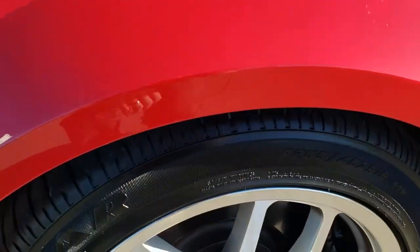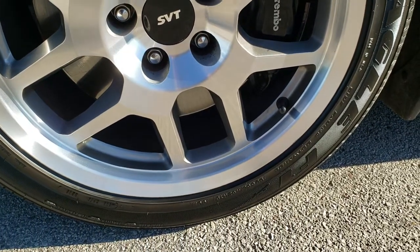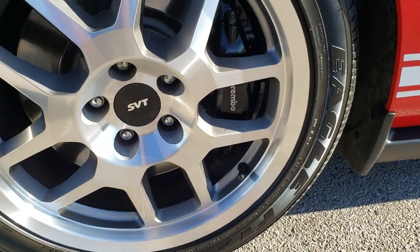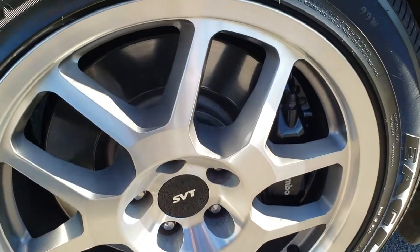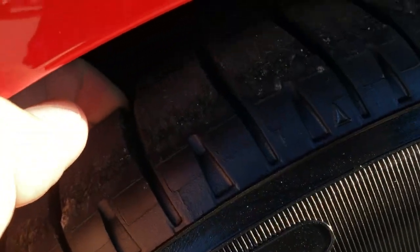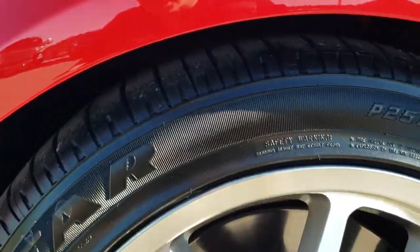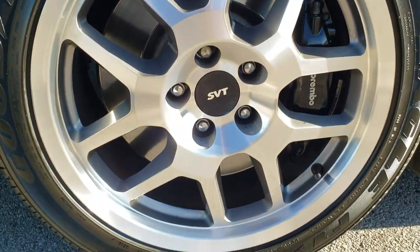This one comes with the SVT polished aluminum and painted alloy rims, has the Brembo front brakes, Goodyear Eagle F1 255 45 ZR18 tires in the front, and these tires are extremely new. Still have a lot of tread left on them. It might even be brand new. Very new tires on there.